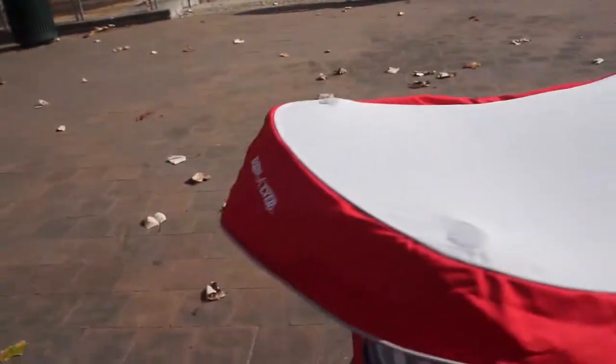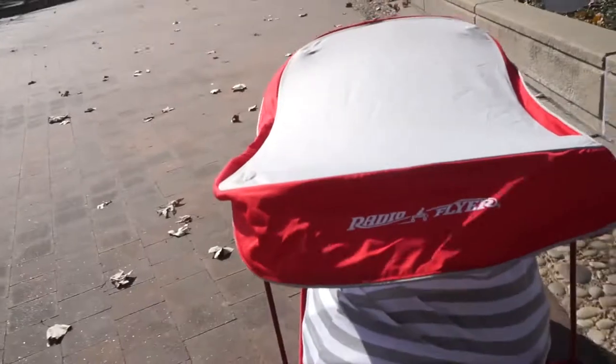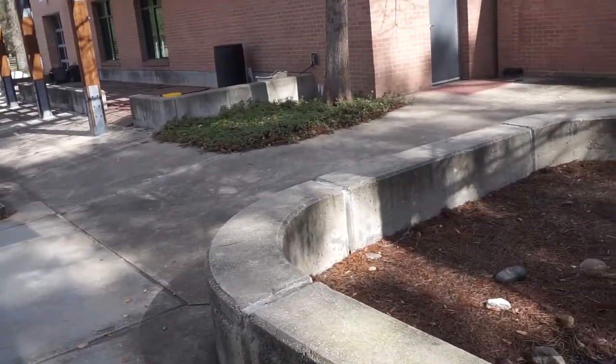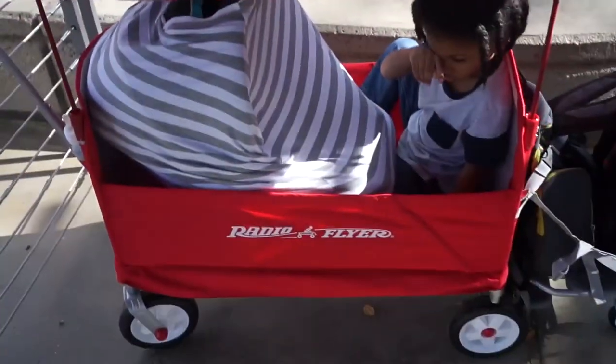We'll find some shade. So far, it's working good. It'd be nice if this had brakes, but it doesn't, so you have to stop it against something.